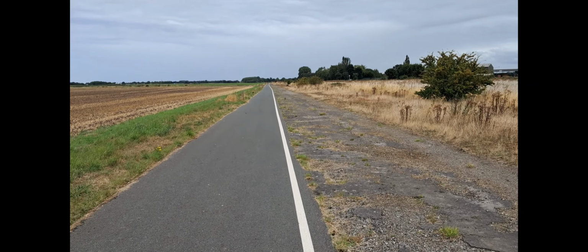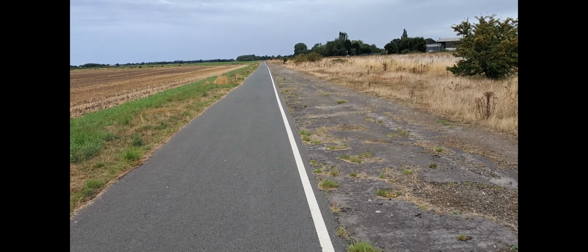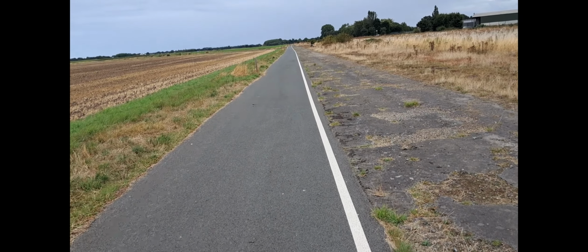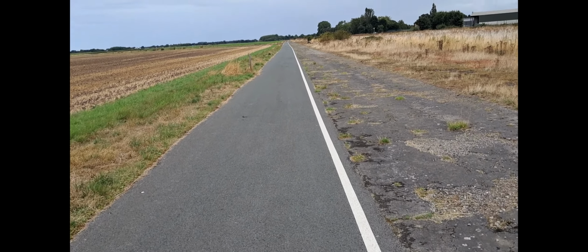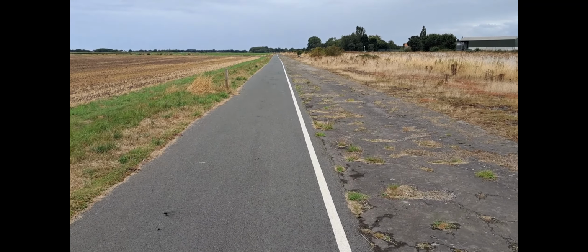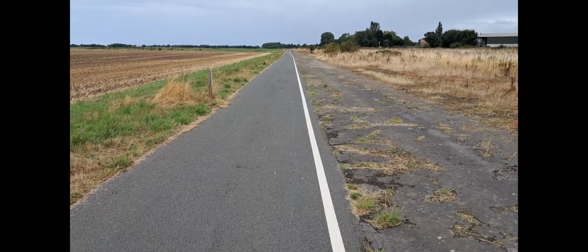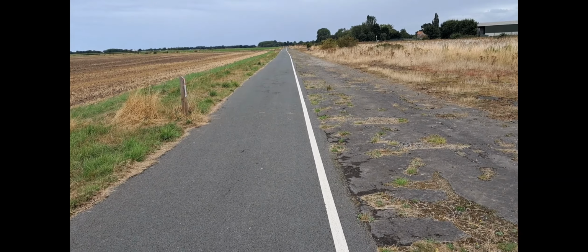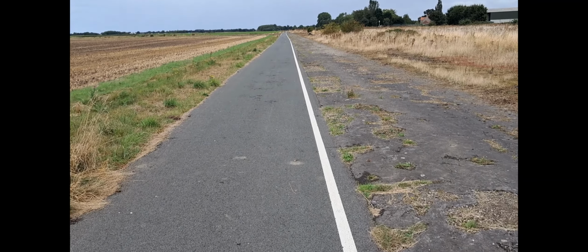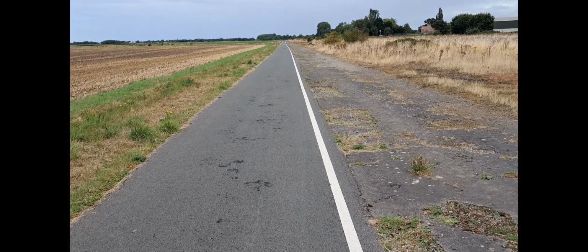I've just been reading about a Halifax bomber that flew from Bern, and it were over its target, dropping bombs, and a plane must have been above it and dropped a bomb, and it went straight through the Halifax bomber. Anyway, it made it all the way back to Norfolk, got repaired, and came back to Bern. And it just goes to show how strong those aircraft were. Amazing.